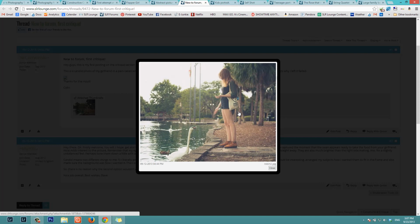All in all though, I dig the vintage processing. I dig everything about the photo. So great job and nice first post here in the forum. Let's go on now to the next image.